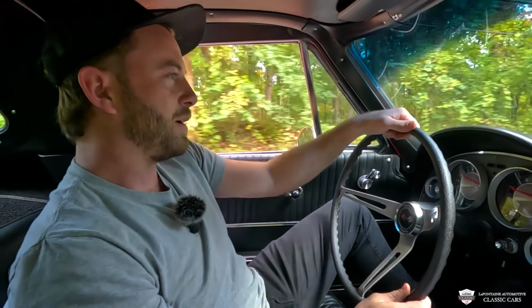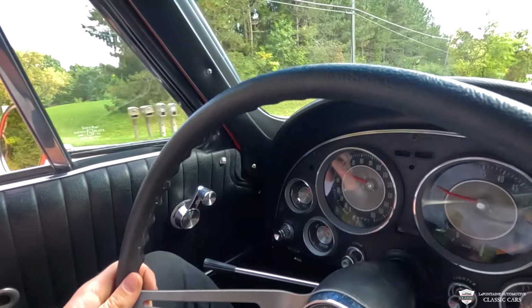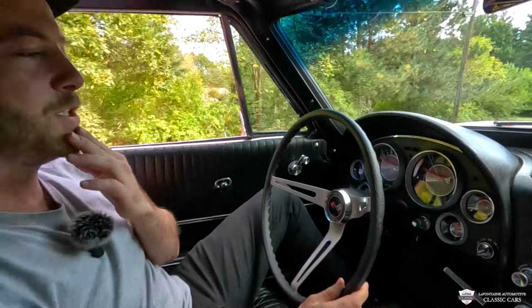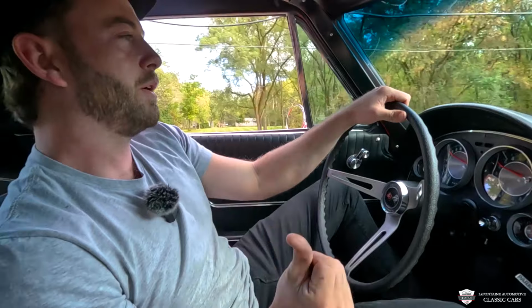Our gauges are working good, reading good. This thing's just getting some temp put into it. Doing about 55 miles an hour right now at 2,000 RPMs. This has a 3.36 gear out back. This is the born with rear end, which is cool.